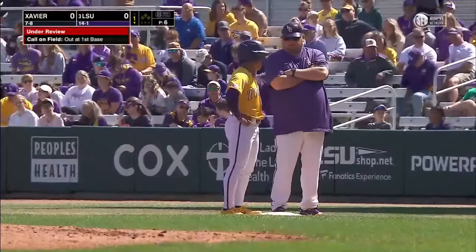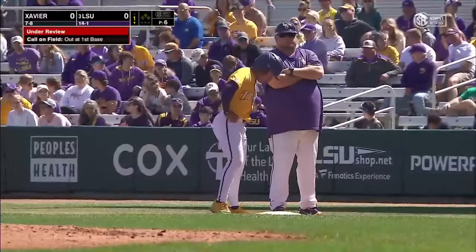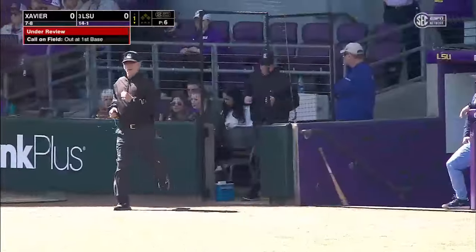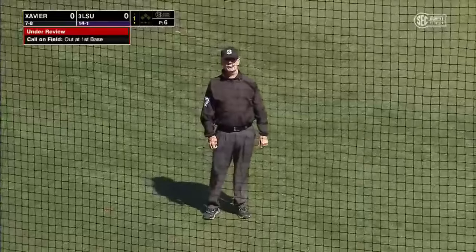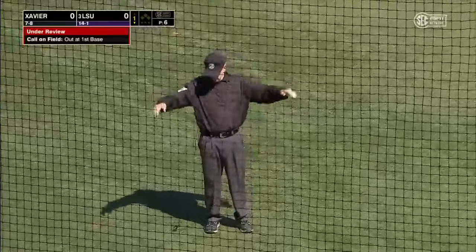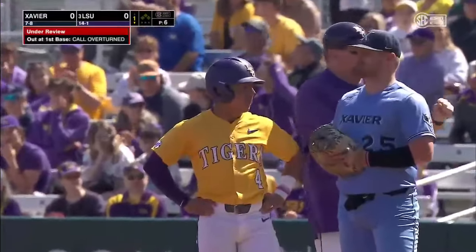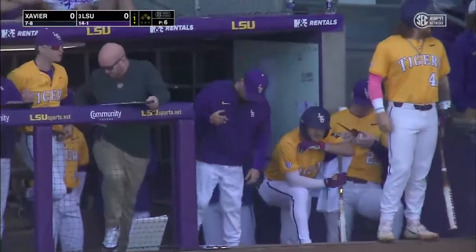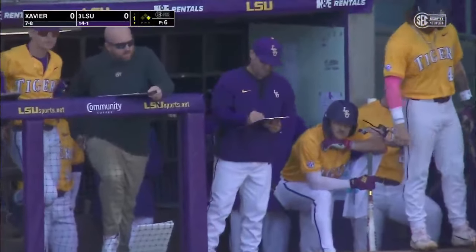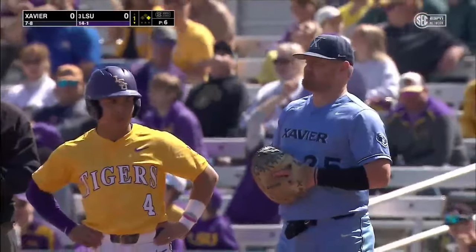I don't think this is going to take particularly long, but we will wait and let the officials look at it from every angle possible. And here we go. After review, the call on the field will be reversed. Runner is safe. LSU retains their challenge. So Milam collects his 21st hit of the season. As he chopped it up the middle, Cushing made a heck of a play, but Milam beat the throw by a fraction, and he's aboard on the infield hit.